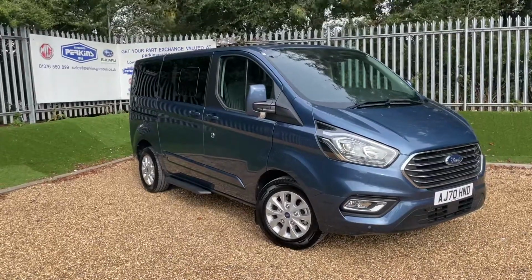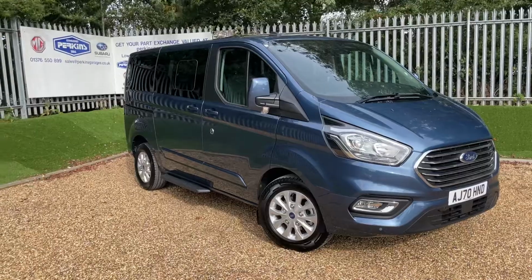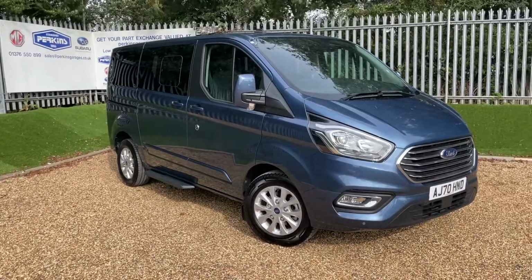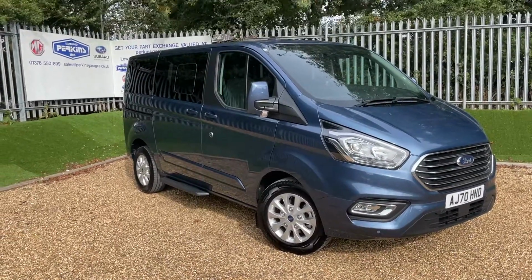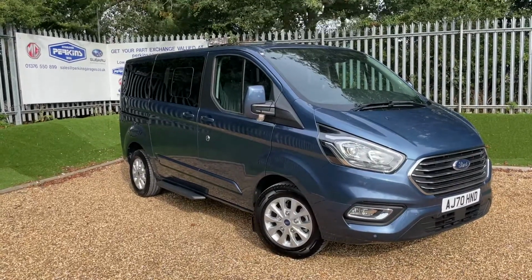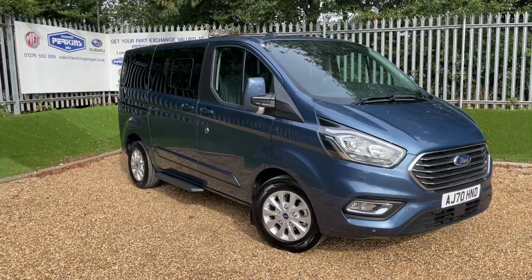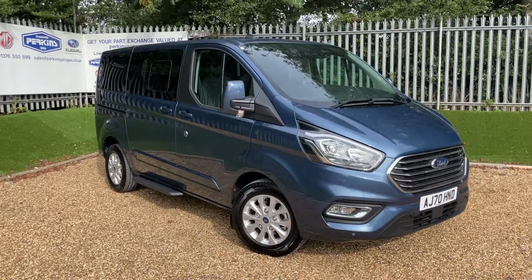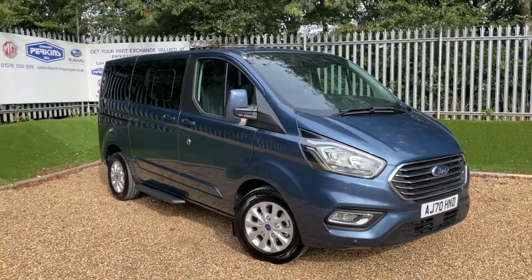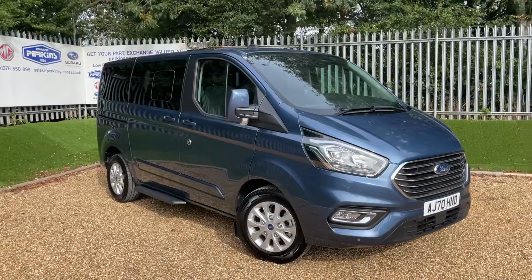I'm lining up the hat trick here at Perkins. This is the third Ford Tourneo Custom Titanium PHEV vehicle, third in a row. So if you're after a frozen white one that's done a little over 2,500 miles, that's your ticket. If you're after a diffused silver one, a little over 100 miles, that's the one for you. And if you're after a chrome blue with only 250 miles on the clock, I've got one for you as well. Don't worry, enough to go around.